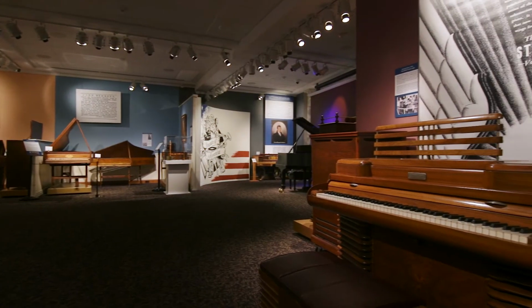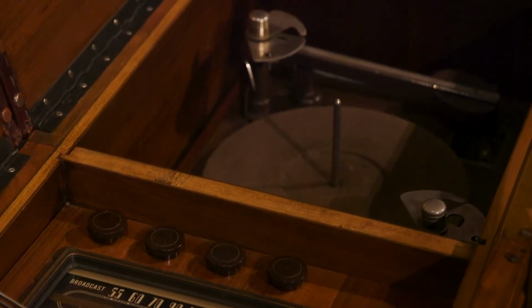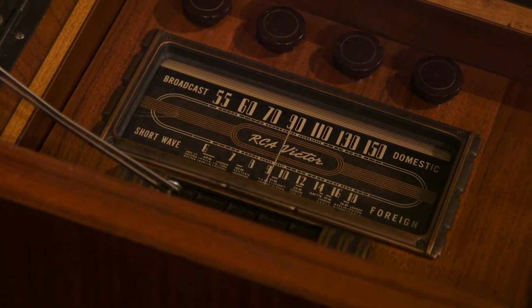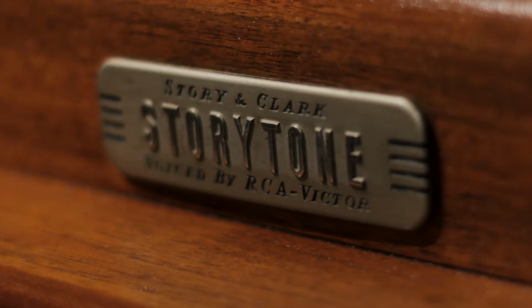Our piano was sold at that fair in 1939 and taken to California before World War II broke out. It is all original and plays well even today. It features a radio and phonograph in the bench, perhaps to play along with as you sat at the piano.